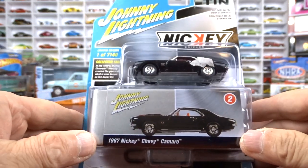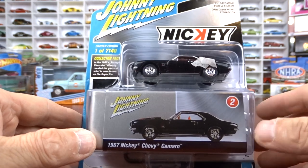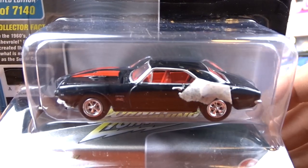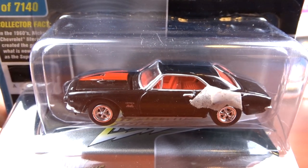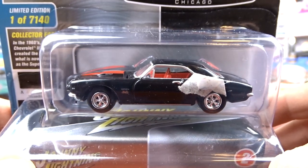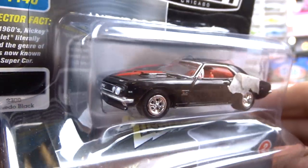Okay, now we have a 1967 Chevy Camaro done in black with red interior. The thing is awesome. Now, if this was an M2, I would say, oh, we got ourselves a goose chase. But this is not. This is Johnny Lightning. The thing is sweet. Black with red interior. Really pops with that red interior. Sharp looking car.